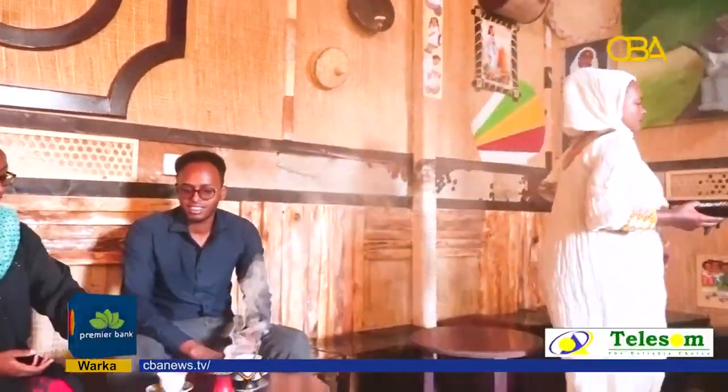You notice how small the cup is. It doesn't have a handle. It's very unique, and the cutlery is also very well decorated. Yeah, you love the smell. It definitely adds to the experience, makes you feel like you're in Ethiopia.